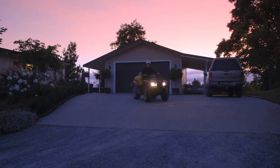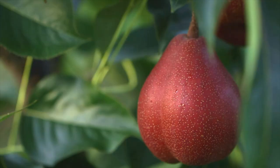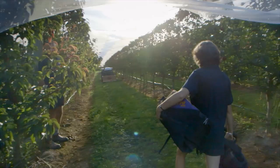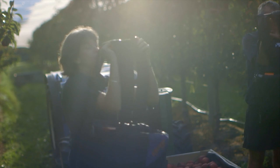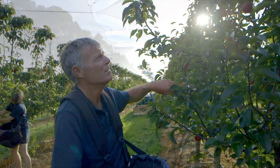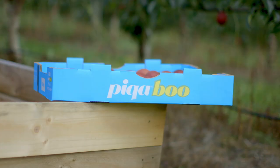Fresh from New Zealand comes Piqa Boo, a fruit that's like nothing you've ever seen or tasted before. Picked ripe and ready to eat, Piqa Boo is delicately sweet, juicy and delicious. Currently taking the world by storm. No other fruit compares to New Zealand's Piqa Boo.